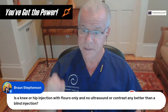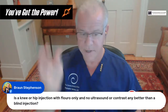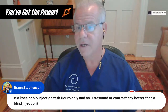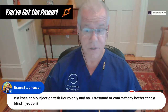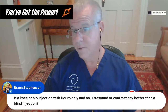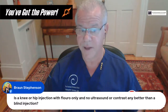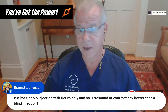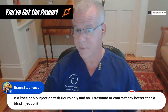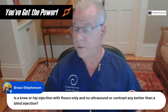So, these sub-millimeter or a millimeter type adjustments of the needle, up, down, left, right, forward, back, can get into the joint. But the idea that you could do that without contrast is obviously ridiculous, right? You would never know whether you're into the joint or not, because you've got nothing to confirm that. So I think that's what you're talking about. And you're right. It's not all that much better than doing it blind. It gives you a little bit more information, but it's below the standard of care.